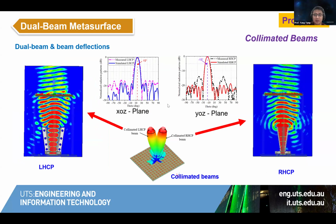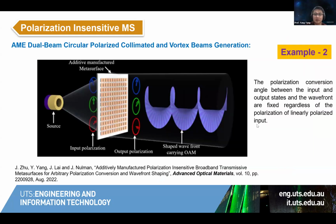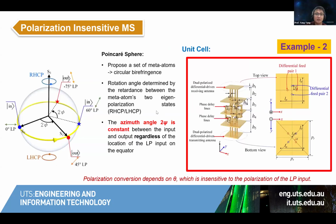By applying this kind of concept, we can generate, for example, the dual beam designs with collimated beams. Both are circularly polarized. This is another example that we achieved for polarization conversion, which can convert a polarization by certain angles between the input and output waves. We can also shape the beams to make vortex beams or collimated beams based on the applications. And in this design, we apply the Poincare sphere concept to achieve this using two pairs of differential feeding lines. You can see from here, very complicated.